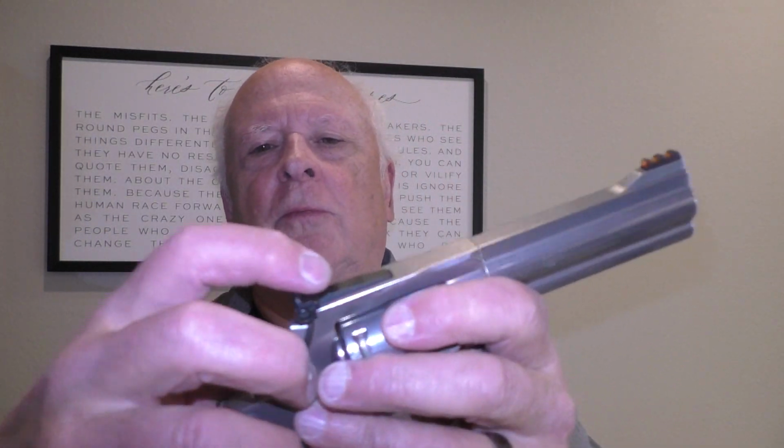All right, as I mentioned, fully adjustable rear sight, adjustable for elevation, adjustable for windage. One thing that I found a little interesting on this gun, the first time I shot it, the rear sight blade was moving on its own a little bit left and right.